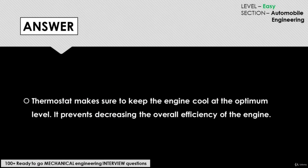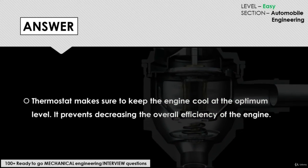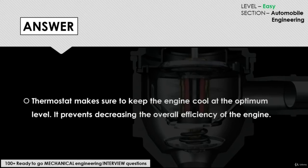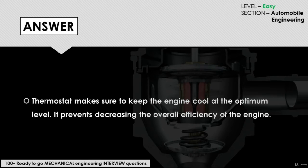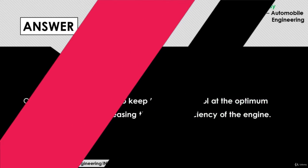The answer to this question would be: thermostat makes sure to keep the engine cool at the optimum level. It prevents decreasing the overall efficiency of the engine.